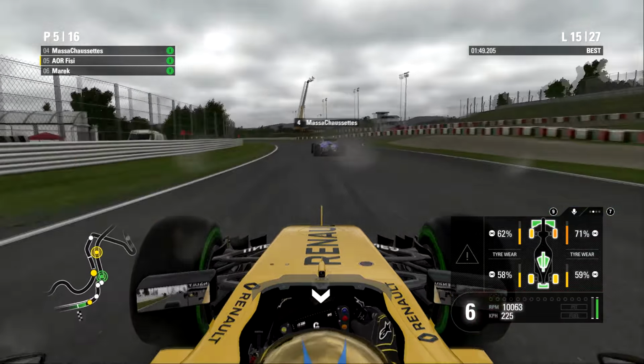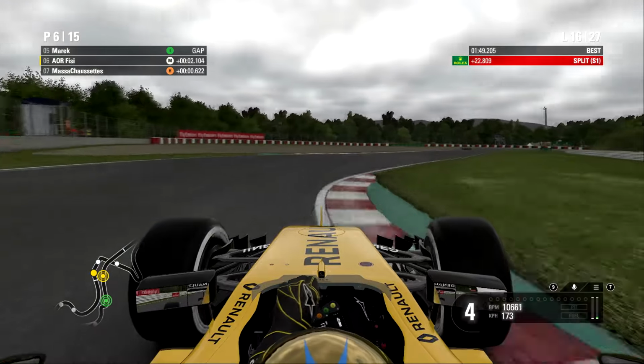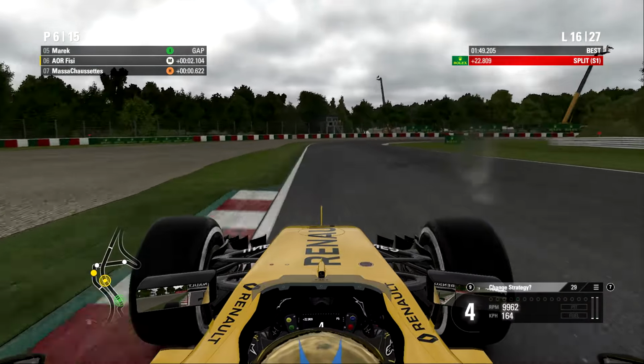It does look like it at the moment, because this is not the conditions that are fully suitable for slick tires. And considering switching to an alternate strategy. Do you want to change or stick to plan A? Oh, piss off, you confusing engineer knobhead.